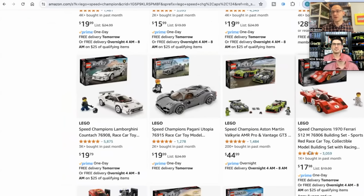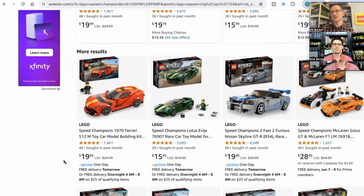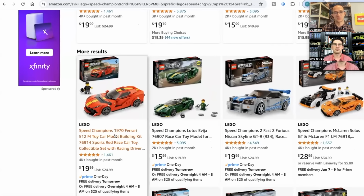Scrolling on down here, we can finally see the 1970 Ferrari, 18 bucks and 1,000 bought in the last month. And one set cannibalizing some of that demand for that vintage Ferrari is this newer Ferrari. The Amazon listing has the wrong name, but this is the Competizione. Let me know how my Italian is in the comments below.